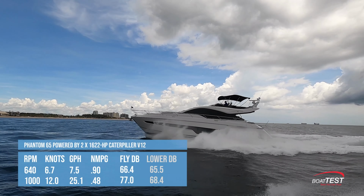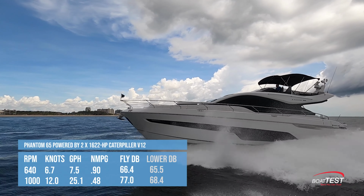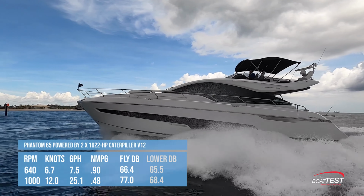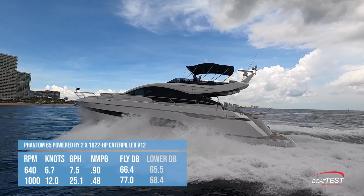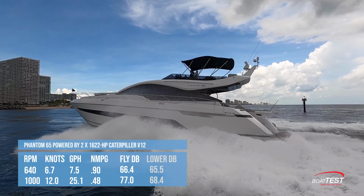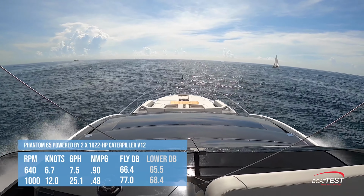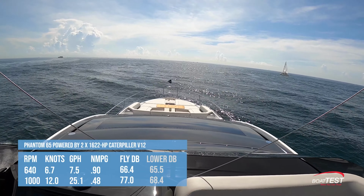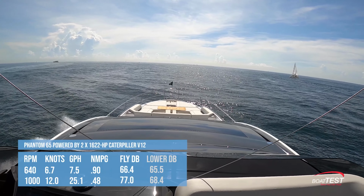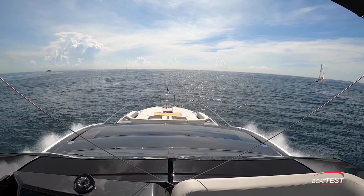At idle, or 640 RPMs, the yacht did 6.7 knots and consumed 7.5 gallons per hour. The sound was 66.4 decibels on the flybridge and 65.5 decibels at the lower helm. At 1,000 RPMs, the yacht did 12 knots and consumed 25.1 gallons per hour. The sound was 77 decibels on the flybridge and 68.4 decibels at the lower helm.